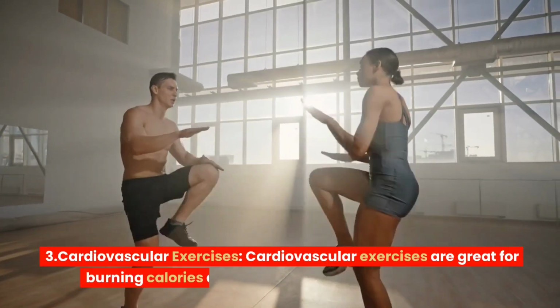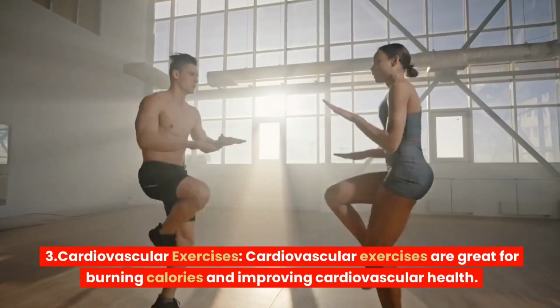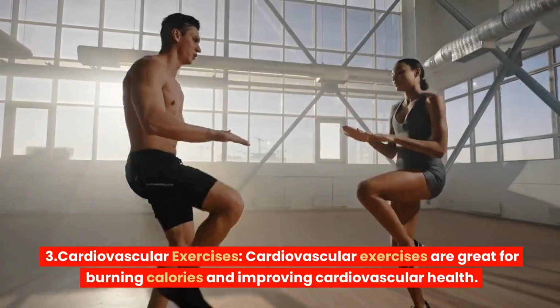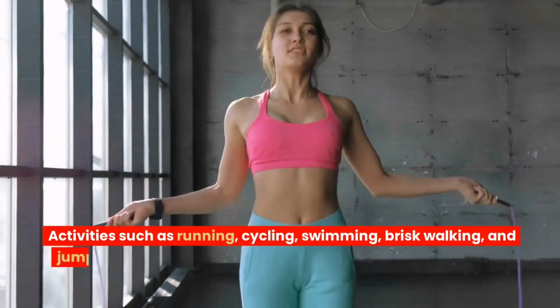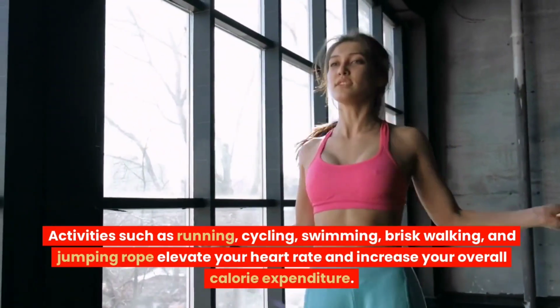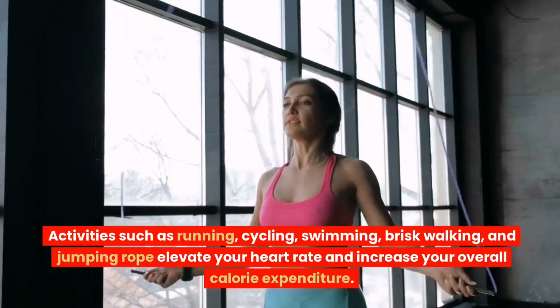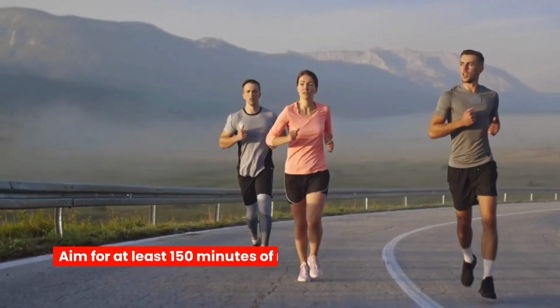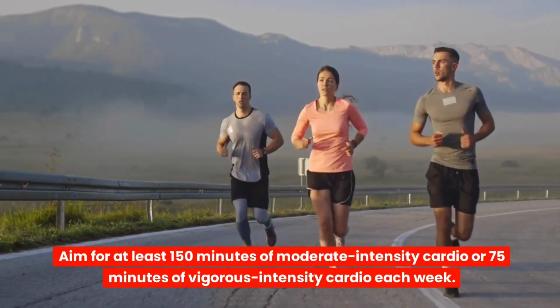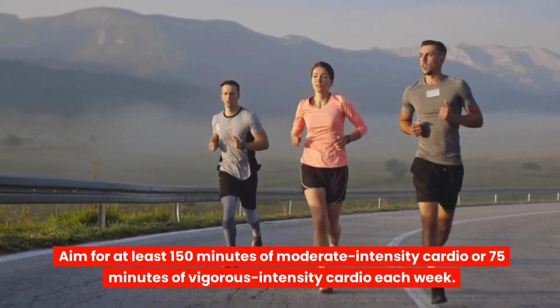3. Cardiovascular exercises. Cardiovascular exercises are great for burning calories and improving cardiovascular health. Activities such as running, cycling, swimming, brisk walking, and jumping rope elevate your heart rate and increase your overall calorie expenditure. Aim for at least 150 minutes of moderate intensity cardio or 75 minutes of vigorous intensity cardio each week.